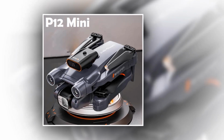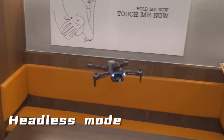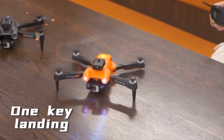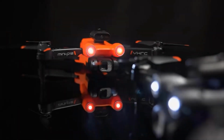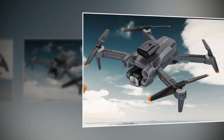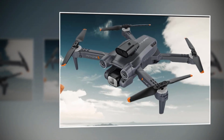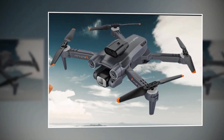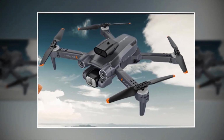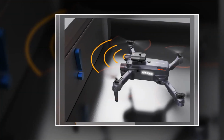Other useful features include altitude hold mode, headless mode, 1-key return, and 1-key takeoff landing. And if you want to customize your route, the drone also allows you to do that. In conclusion, the P12 Mini Obstacle Avoidance 4K drone is a must-have for anyone looking to capture stunning aerial shots and videos. Its impressive features make it easy and fun to fly, while also keeping you safe in the air. So why wait?